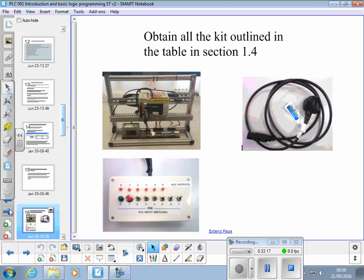You're going to need a kettle lead or a mains lead for the PLC. That plugs in around there somewhere, and there's a red switch beside it. The USB cable obviously plugs into the USB port on your laptop. And then you'll want one of these boxes. That's what we're going to use for input simulation today.